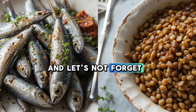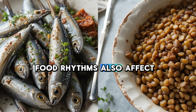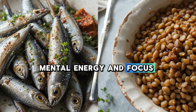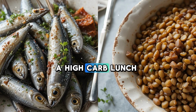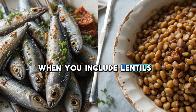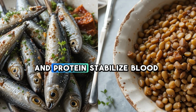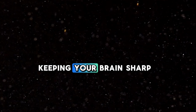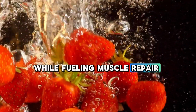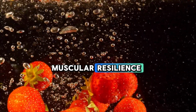And let's not forget the psychological side. Food rhythms also affect mental energy and focus. Have you noticed how a high-carb lunch often leaves you sluggish in the afternoon? When you include lentils at lunch, the slow-release carbs and proteins stabilize blood sugar, keeping your brain sharp while fueling muscle repair. That's a 2-for-1: cognitive performance and muscular resilience.